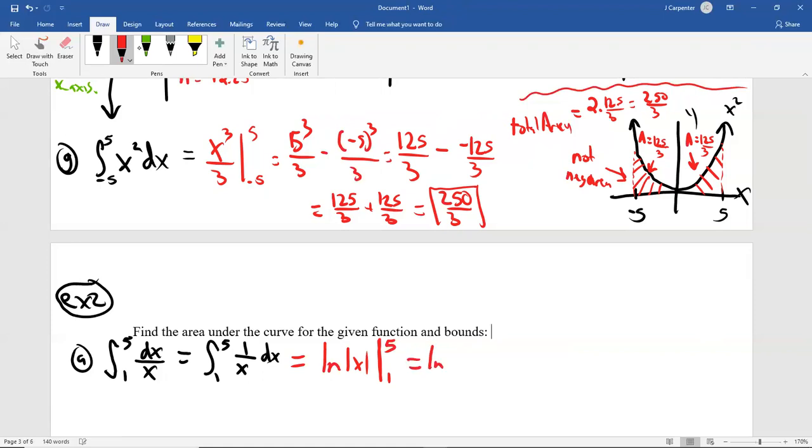So this will be the natural log of the absolute value of 5 minus, that's the upper limit, minus the lower limit, the natural log of the absolute value of 1. The natural log of 5, I have no idea what it is. You should have no idea what it is. I have a ballpark of what it is. It's between this number and that number. But I don't know what it is to a decimal point.